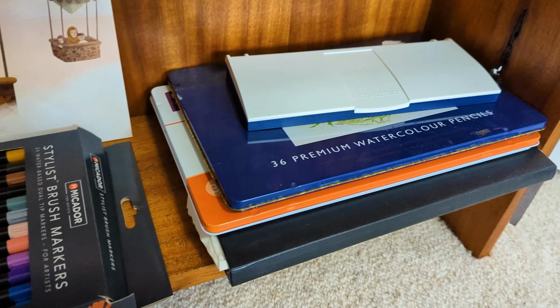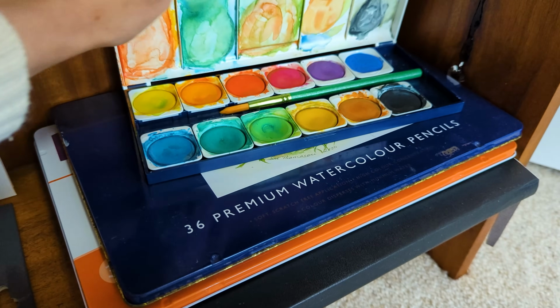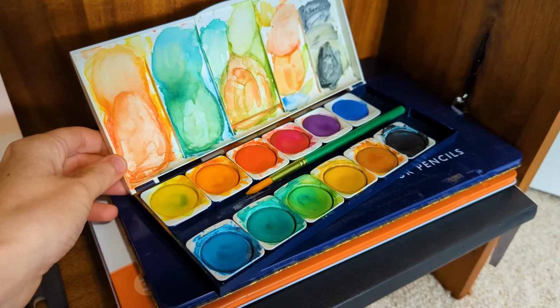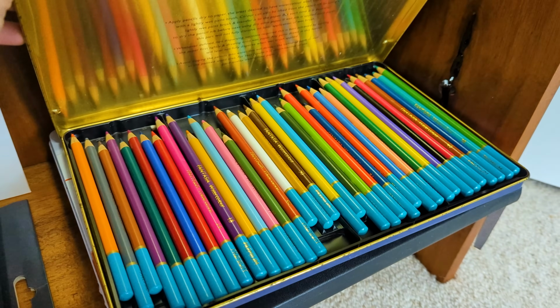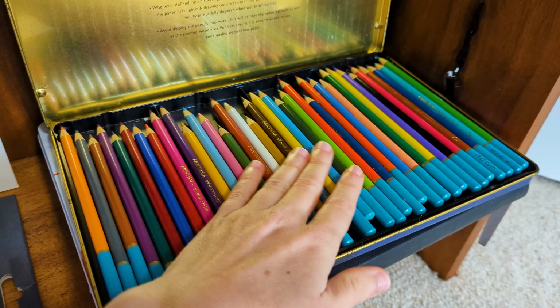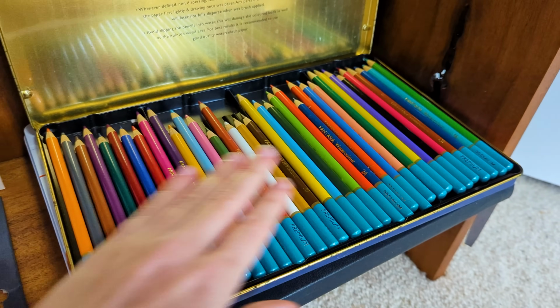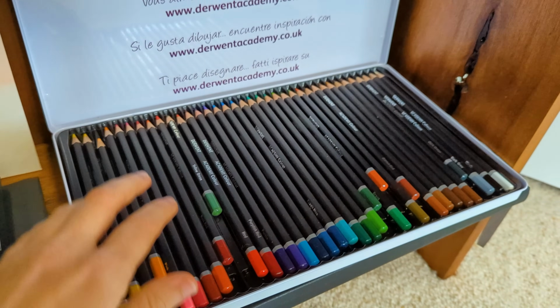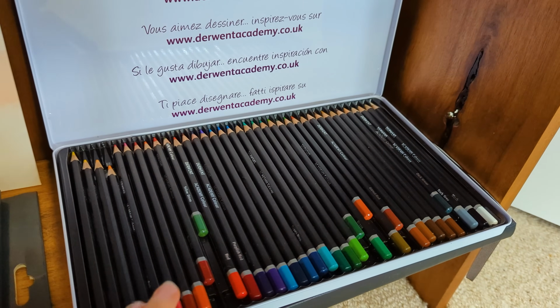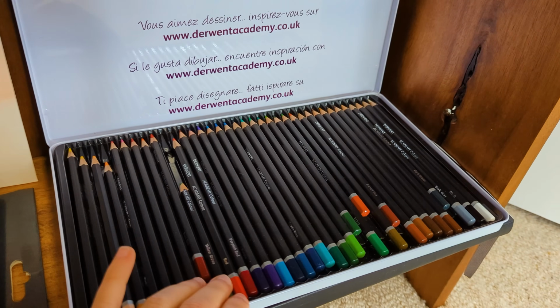I also have some watercolors here that I've not used in a while, but I was actually just thinking last week that I'd like to pick them up again because it's been too long. And also some watercolor pencils and normal pencils as well. A lot of my art supplies aren't high-end, but they suit me perfectly, and I find that I'm more likely to use them if they're not too expensive because I'd be worried about ruining them.